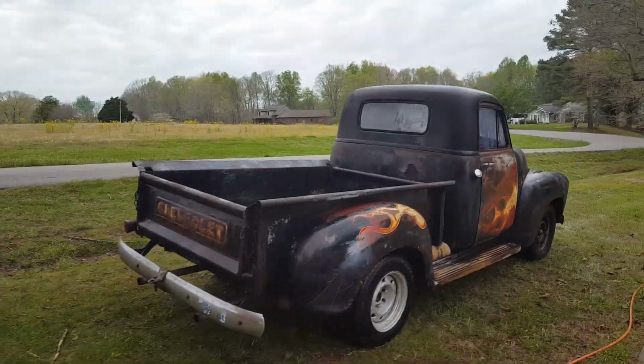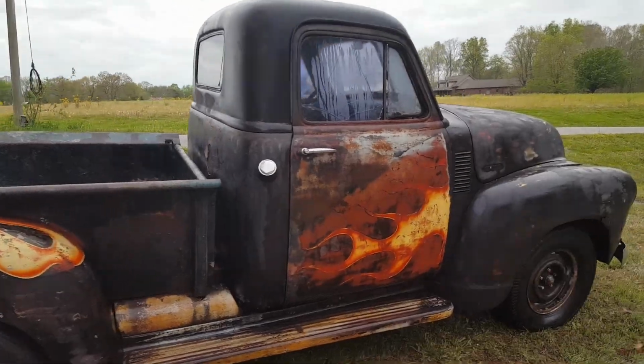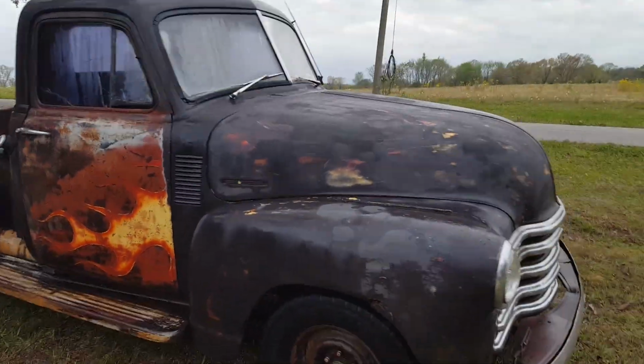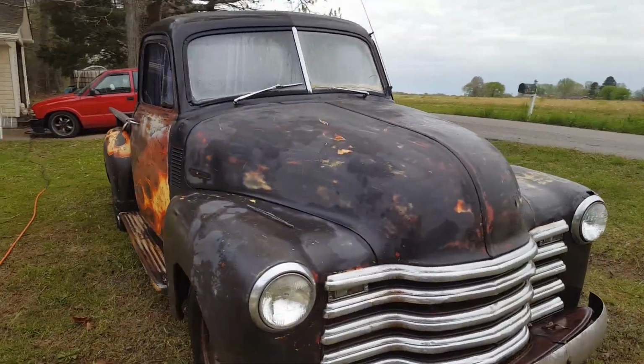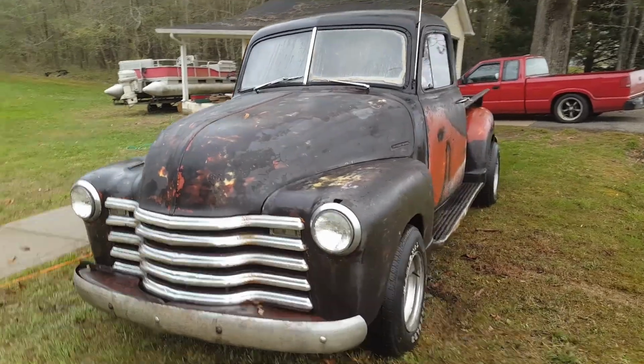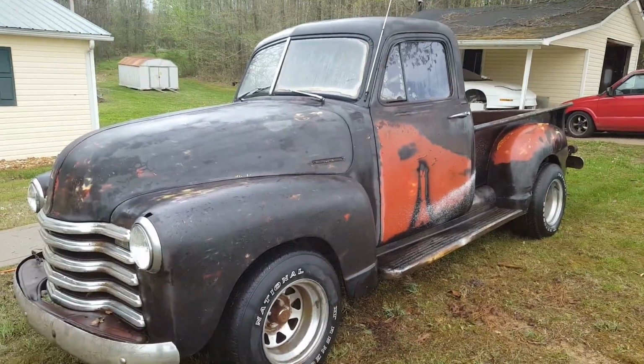Well, there she is, all cleaned up, ready to go to town. She ain't got no shoes though. I don't know what I'm gonna do about that. I gotta get on the interwebs tonight, I guess, and see what I can figure out for us. Tires, maybe some old wheels. We'll just have to see. But there she is. Looks a little bit better anyway.